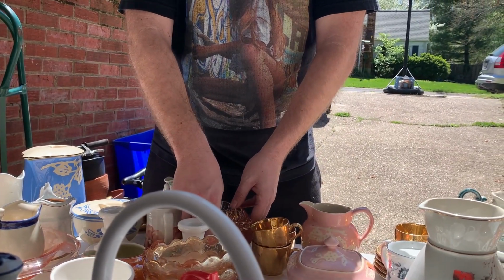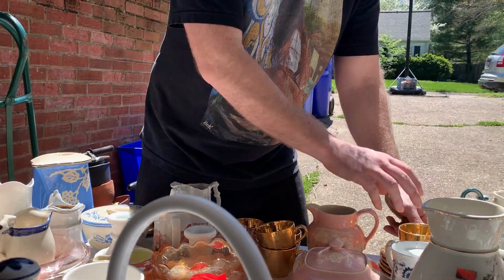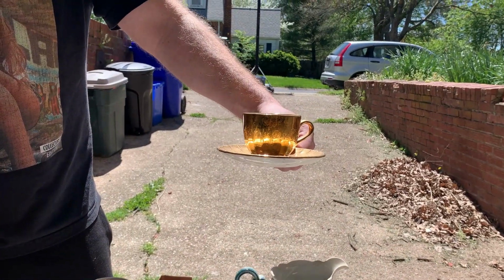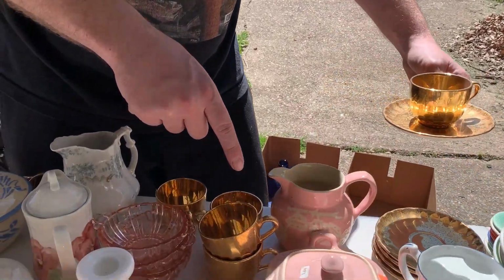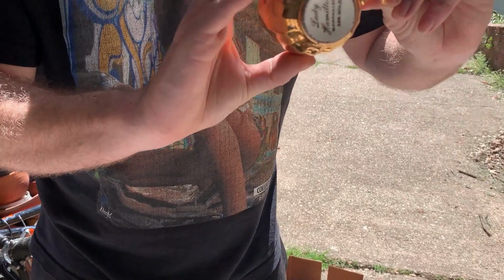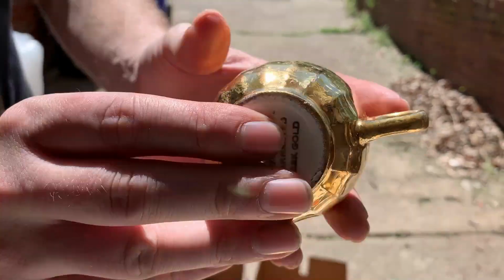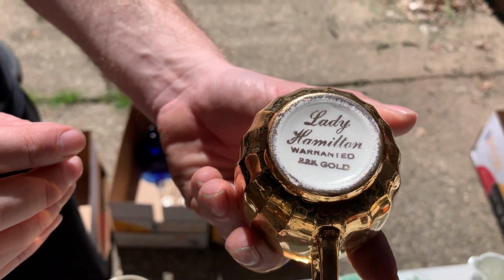We got these gold cups and saucers. You can just show them one. So I got 1, 2, 3, 4, 5 of them. And I'll show you what they look like. Some of them have a little bit of wear on them. Can you see that? Okay. And they're marked Lady Hamilton, warranted 22 karat gold.